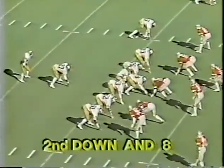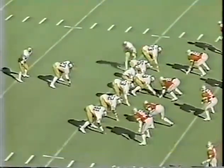Stockstill was 14 for 23 in the opening two stanzas. Here's a screen to Whiting. Whiting across the 20. Broke a couple tackles to the 25. Whiting's 6th reception today. 1st and 10. McKinnon motion left. Hand off to Ricky Williams. And Florida State 23, Ohio State 21. McKinnon motion this play to the right. Pitch back to Williams. Cuts in across the 30 to the 32.